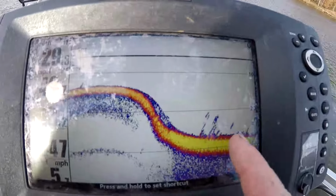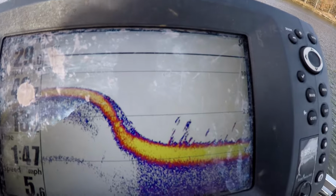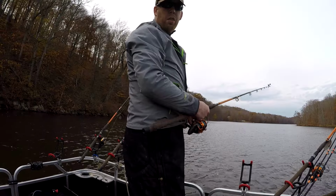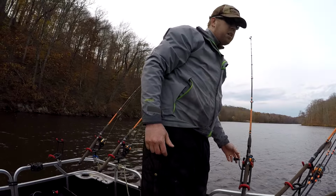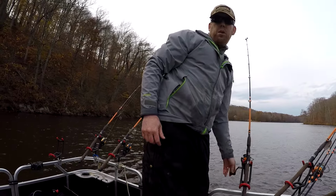There we go. We're in about 30 feet of water, and there's a lot of fish holding right on the bottom. So hopefully there's some good blue catfish in there somewhere.